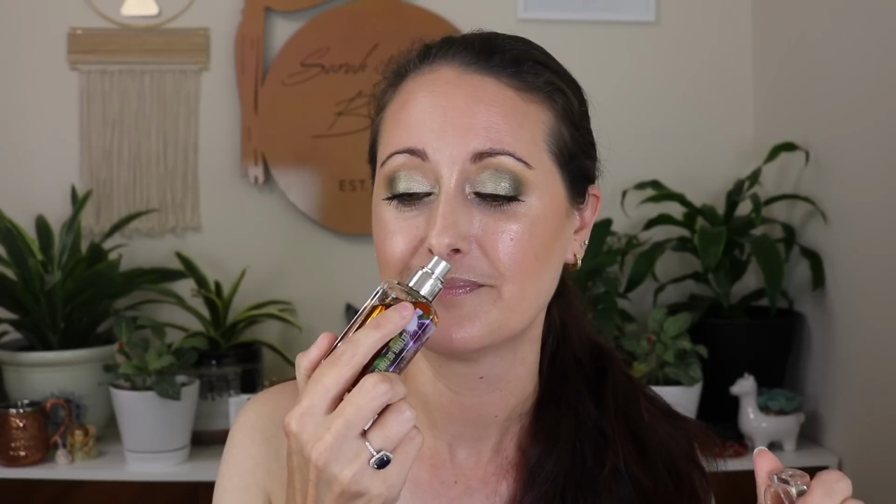No, I still feel like it smells like a cat's litter box. I don't know what's wrong with my nose, but this one's got to go. I don't think I'll ever be able to wear it, even if it changed into something completely different than it is now. I will always associate it with a cat's litter box. So anyways, that is Iris and White Chocolate from Dior.